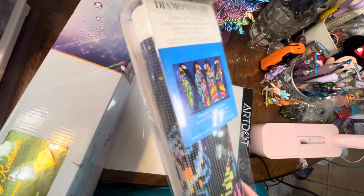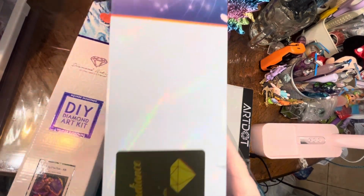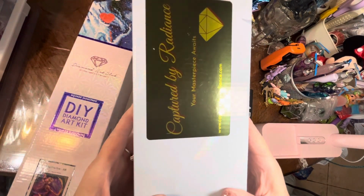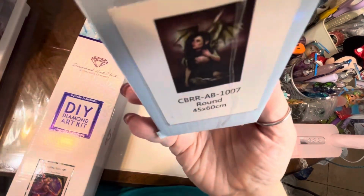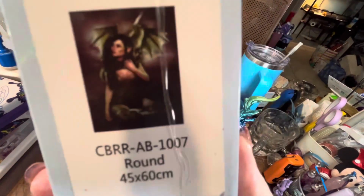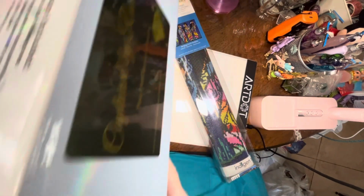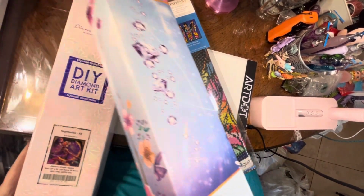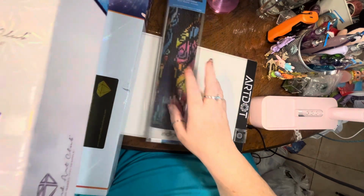So we're going to look at that one first. Then she sent me two more, you guys. Look, she sent me one by Captured by Radiance, which is awesome. And, oh, I have to show you this. Look at that lady with the dragon on her shoulder. I know, I can't wait. And then this last one is a special one because, yes, I know it's squares. We talked about it. It's fine.